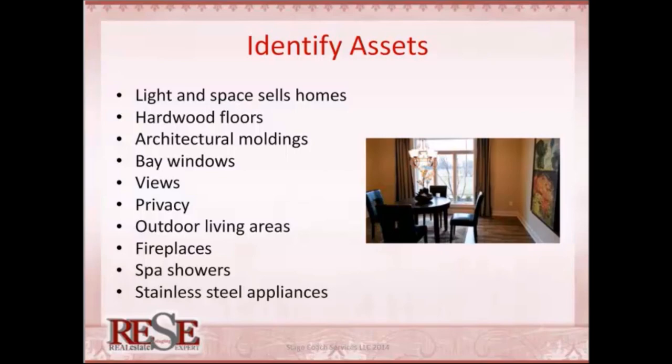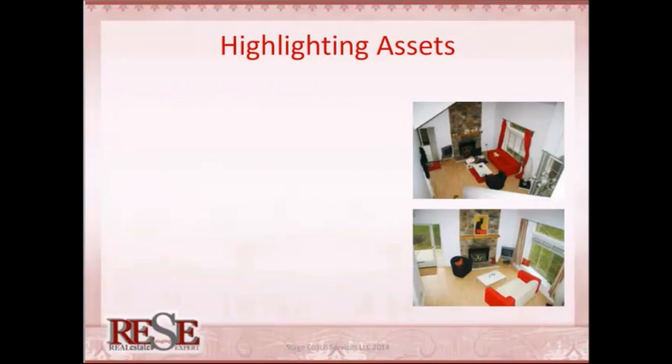Let's talk about the assets that we want to make sure the buyers are focused on, because staging is about focusing the buyer's attention on the assets. We talked about light and space being assets that sell homes. Hardwood floors are a good asset that buyers love. Architectural moldings add value. Bay windows, especially with beautiful views and private views. Outdoor living areas are big assets more and more these days. Fireplaces, indoors or outdoors, are assets. Fancy spa showers with rain heads, and stainless steel appliances all make the buyer's asset list. These are things they're looking for in properties. So if we have them, we want to flaunt them. If you got it, flaunt it, as they used to say.